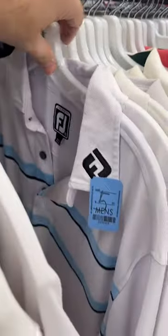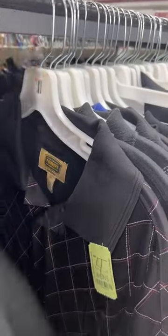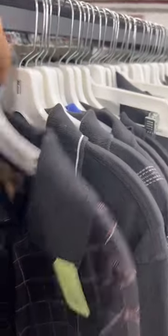Vineyard Vines. Ooh, that's a good one. There's a FootJoy with the FJ on the collar. It does look like it has a little bit of a mark at the bottom, but I think I might be able to get that out. Those are really good FootJoys. The FJ on the collar. Check it over at the end and see if I can get that out.